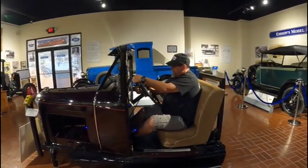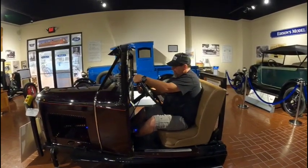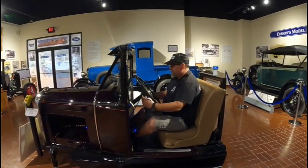Raise it to the what position? The retard position? Oh, on the left side of the steering wheel.